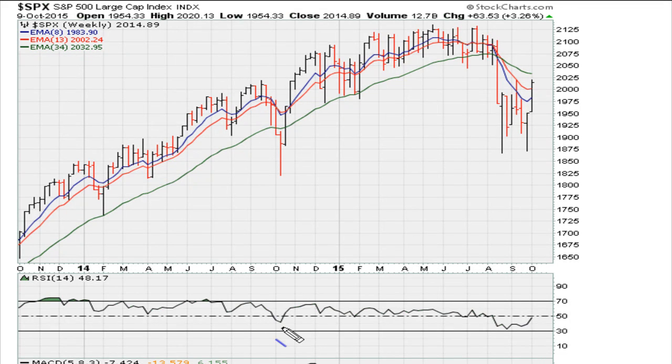But before I do that, take a look here at the S&P 500 weekly. You can see that there was a recent break here, and that break in the S&P 500 is what was responsible for this move lower. Since this break, the market's been down.